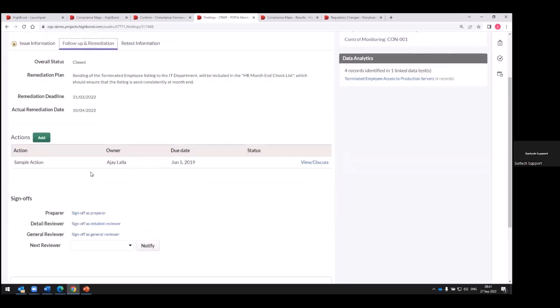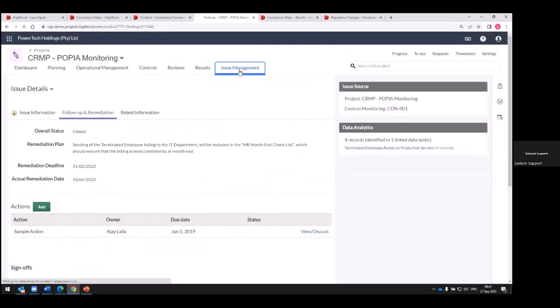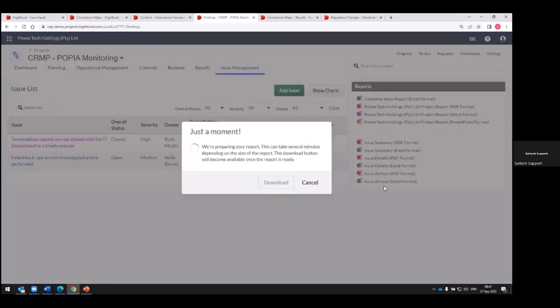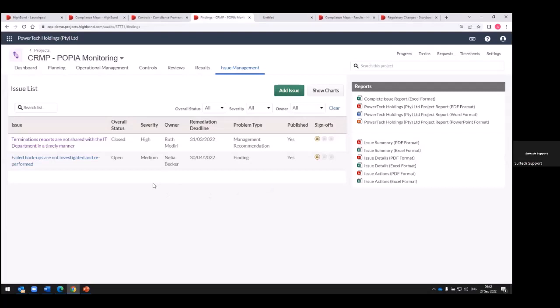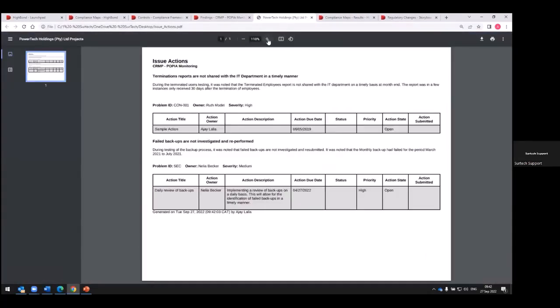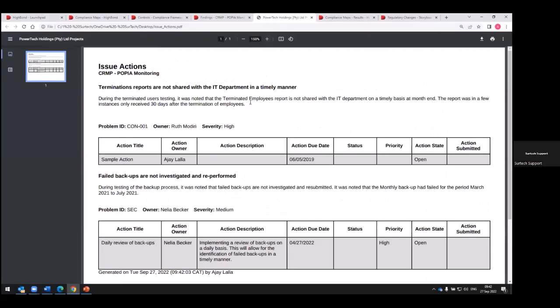How do I report throughout this entire process? You'll see there's pre-built reporting within the system. So at any given point, you can either output into a PDF or into an Excel document. In this case, we're trying to output my issues with my actions. Again, a single click, and within a couple of seconds, I'm immediately getting an output showcasing what are my issues and what are the action items that are listed there. So this is just potentially an output showcasing what you can get out as an output.